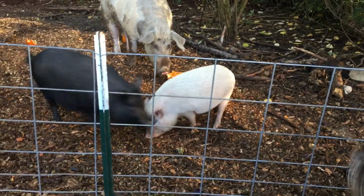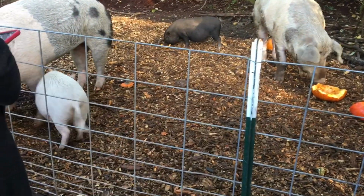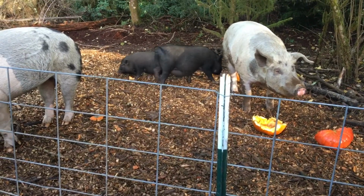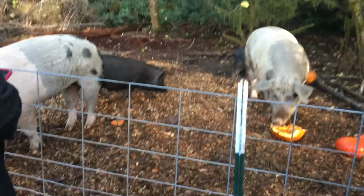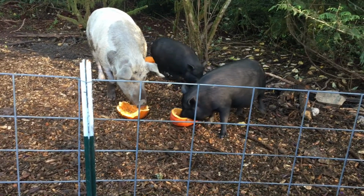The other pigs, now our first pigs here are Wanda, the pink pig, and her two brothers, Koopa and Yoshi. You can tell Yoshi and Koopa apart because Koopa has a white foot, and that's about the only way that you can tell them apart. Yoshi and Koopa came from a situation where someone was breeding pigs to make money from them. And they weren't able to sell the litters.